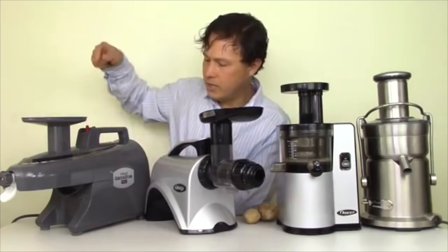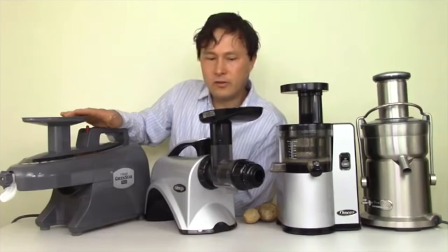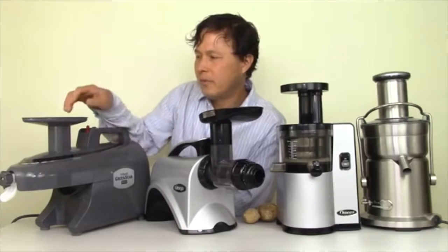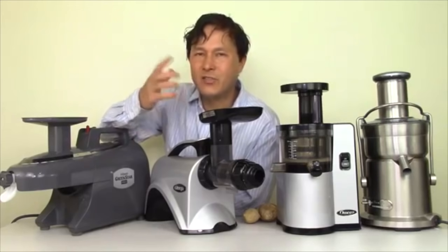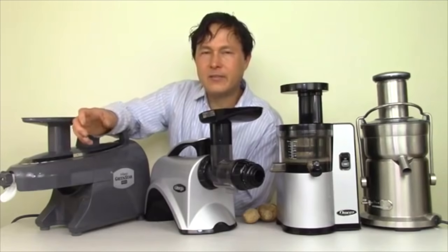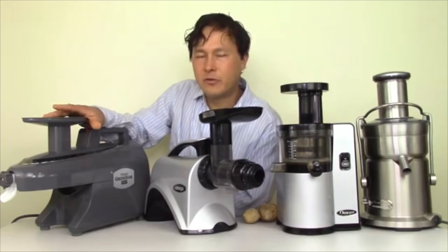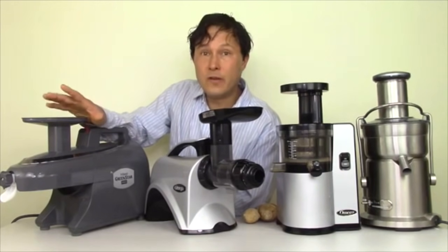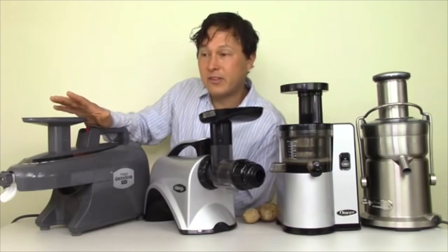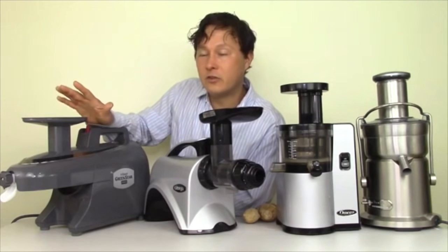And then finally we've got the Green Star Pro. This is probably the high-end juicer of the whole bunch here. Instead of a single auger that spins around and basically grinds, squeezes and presses out the juice, this has two twin gears that work more like our teeth, literally grinding and chewing, mixing, and then squeezing out the juice. Of all the machines here, this one is the most efficient on especially root vegetables as well as other produce. It can juice a wide variety of things. Although if you want to juice straight fruits, this is not the machine for you. If you want to juice fruits with vegetables and other things, it's going to do a great job.